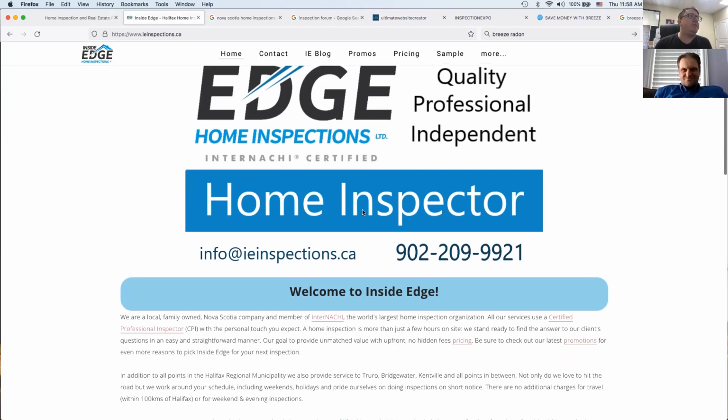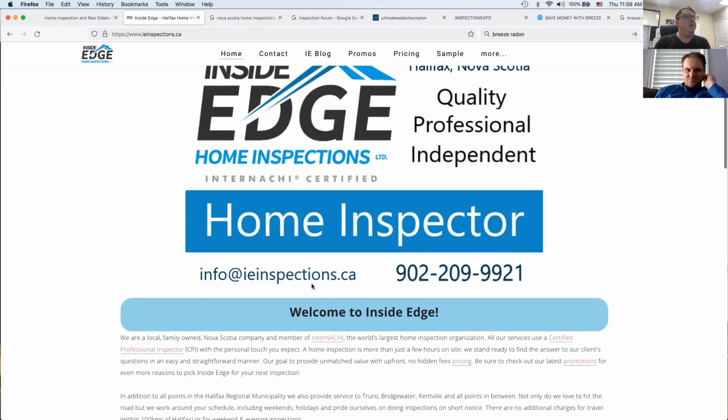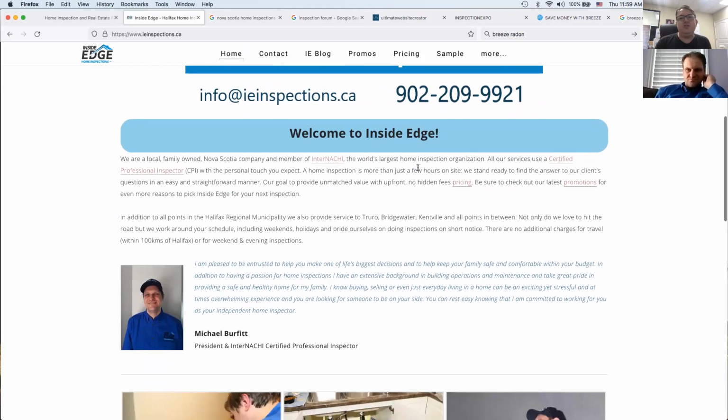Next, it says home inspector. Well, duh. I don't know that I like this word here because it says right above home inspections and then it says home inspector below. I don't get why that's there. This big flag makes no sense. Here's your info that you need right at the top, so that can go away. And then welcome to the Inside Edge. Newsflash, you do not have to welcome people to your website. They know they're already there. So get rid of that. Don't make it a big reveal, just get straight to the point.